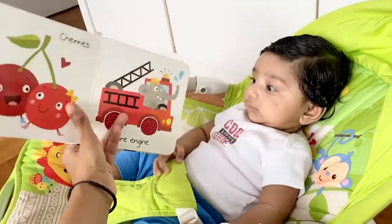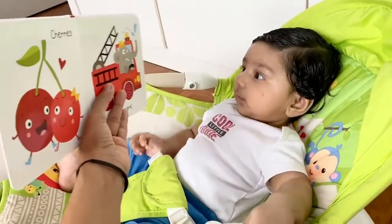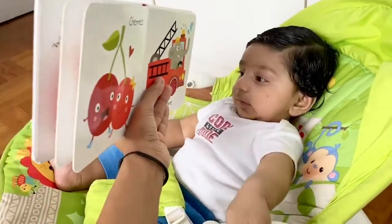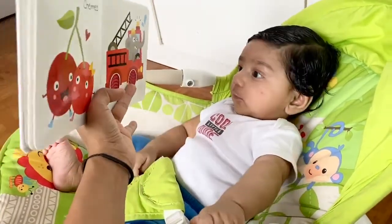And what's here? Fire engine. Fire engine. See?